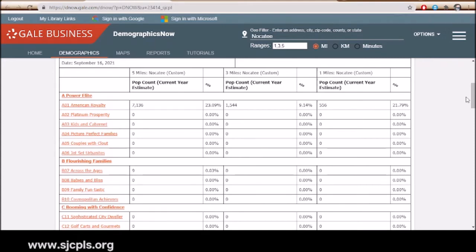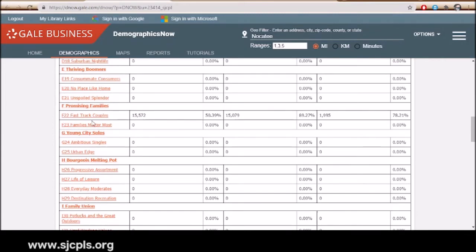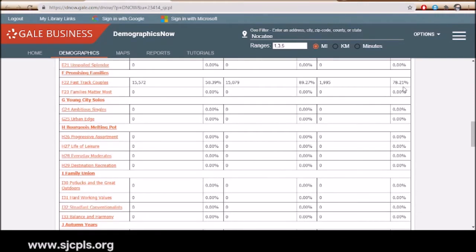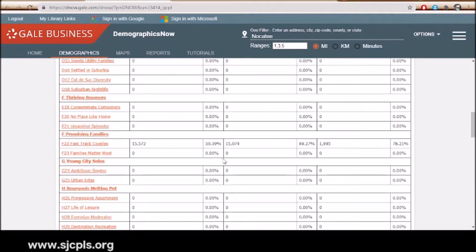What they do for the Mosaic reports is they group people by different types, and this will help them figure out the majority of types of people who are living within a particular segment. So for instance, within that 5 mile range that we selected of Nocatee versus 3 miles versus 1 mile, you'll see percentage numbers next to some of the categories that they've created. We have quite a few here in the fast track couple area. I think that one's the largest segment. There's not many of any other ones. The largest segment for that area.